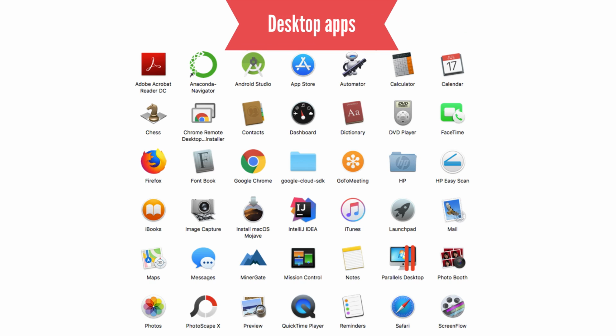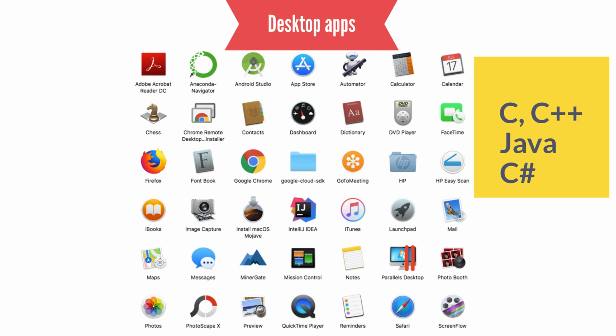Desktop software programs are the ones that are installed on your computer desktop. And here are some examples: your Adobe Acrobat Reader to open and read PDF files, the different browsers like Chrome, Firefox, IE, etc. to browse the internet. All of these are software programs and they're also called products. And the companies which make them are called product companies.